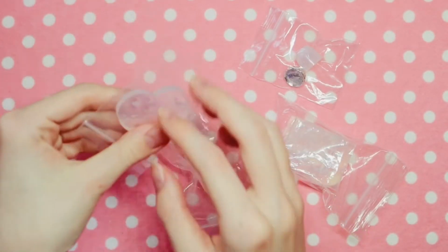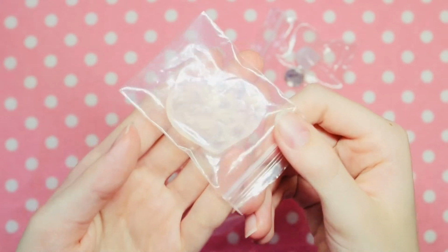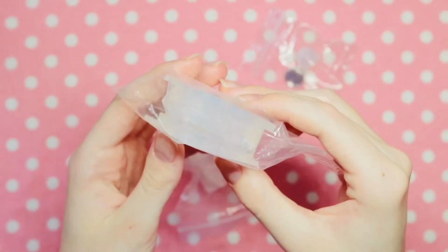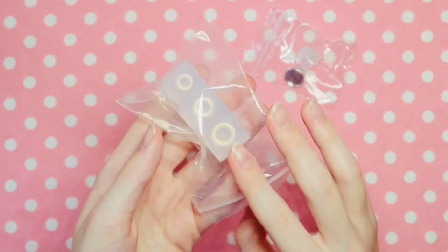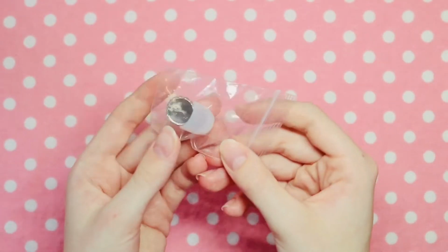Next up, the UV resin molds. This little mold has different sea animals, shells, starfish, and all sorts of other little things on it. This one is kind of hard to show you. I'll use it in future videos, but it's actually a goldfish mold. Next up, we have this mini dome mold. And our final mold is this little acorn.